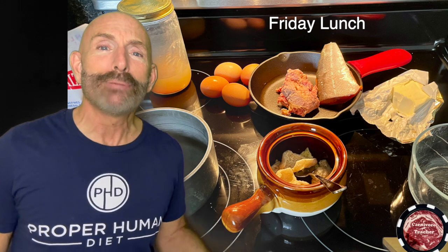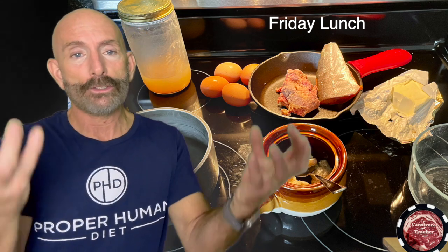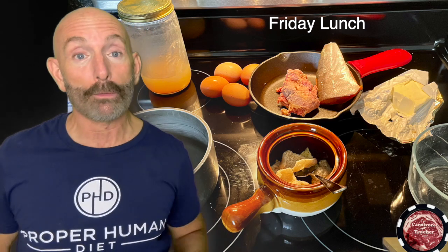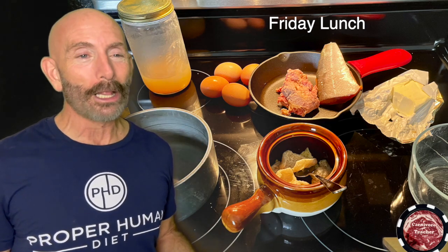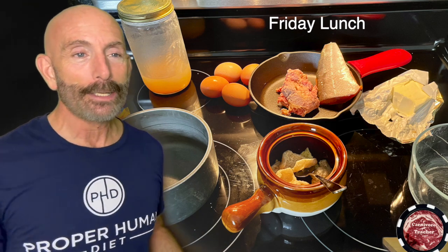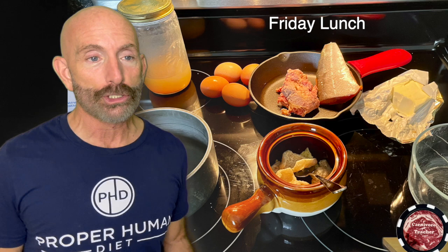What I've been doing, and I don't do this all the time, but I'll do a soup, then I'll do a meal. I'll do a soup, I'll do a meal for my lunch. I want to use the bone broth up. So it's bone broth soup lunch day again. There's my salmon and my ground beef that I'm going to be cooking in the cast iron skillet. There are my 4 pasture-raised eggs.